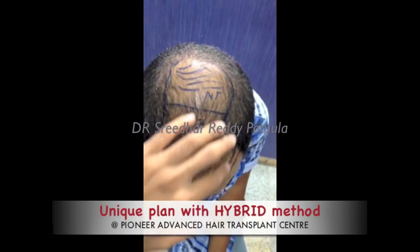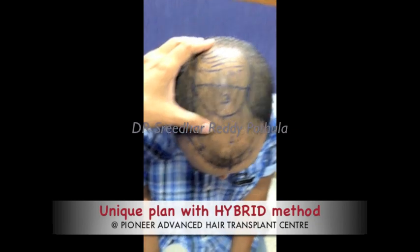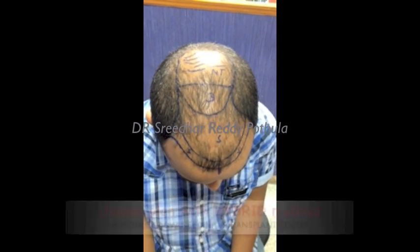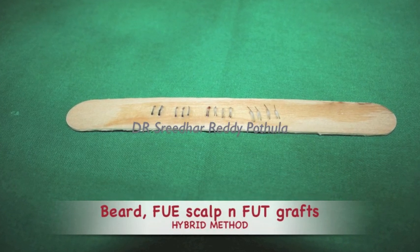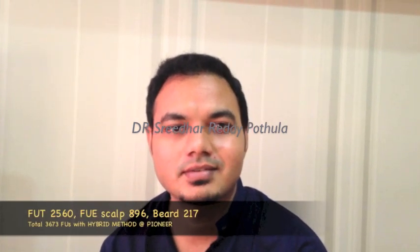Doing this complete area with the maximum grafts. Okay, we're doing something called combination techniques today. The first transplant after repair, it was quite nice, and you can see so many hairs have come in the front side. So first transplant went failure elsewhere. Yeah, it was very bad.